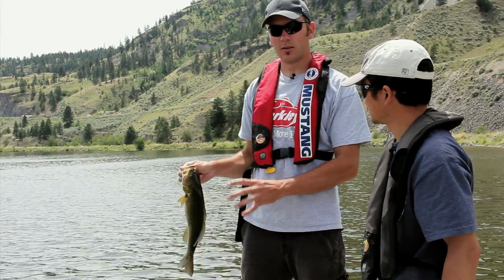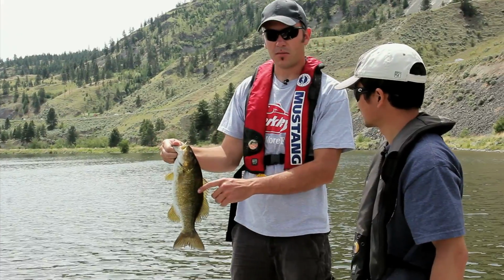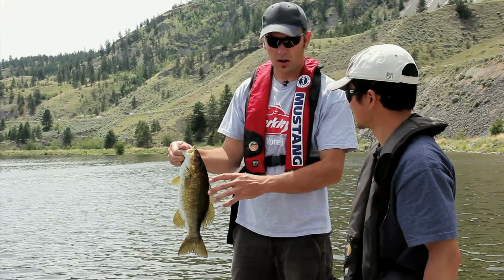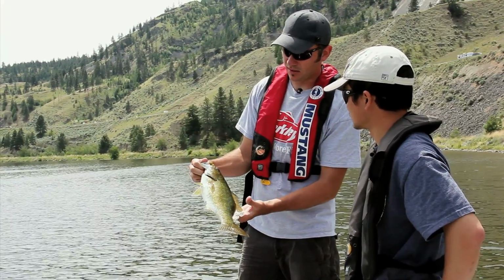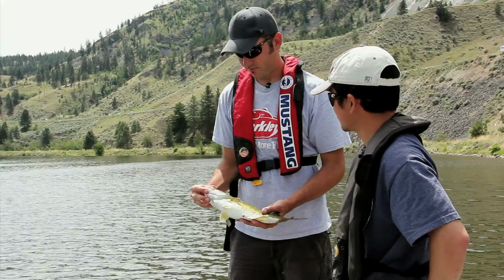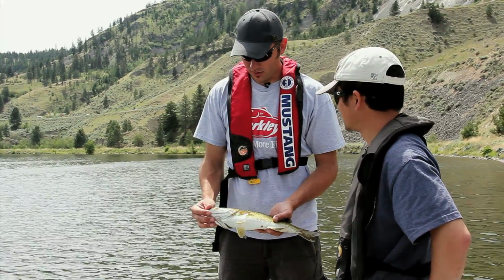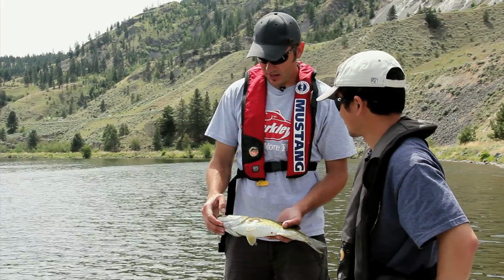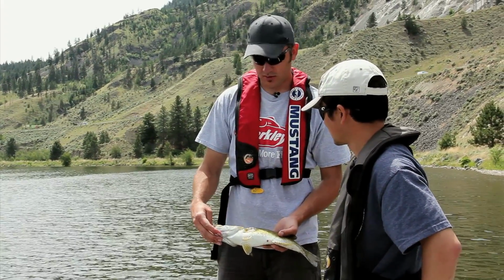Smallmouth always look kind of either green or brown in the water. And they usually don't have much of a mark, it's just kind of mottled, or they'll have vertical bars, almost like tiger stripes. They also say to look at the size of the mouth. For smallmouth, if it doesn't extend past the back of the eye, it's a smallmouth, and if it extends further, it's a largemouth.